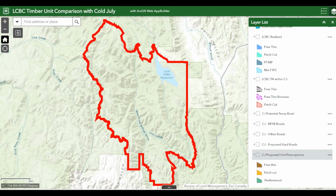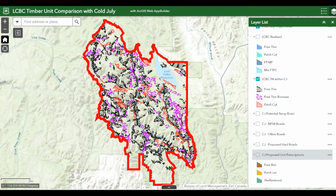I think it's a fair question to ask, what were the original treatments proposed within Lost Creek, Boulder Creek? The proposed action is displayed on the screen now, roughly 7,200 acres, and the legend key on the right shows the color shading for three different treatment categories within this proposed action theme on the map: a free thin, biomass, and a patch cut.